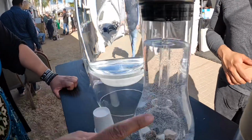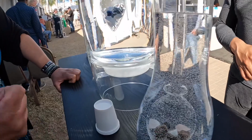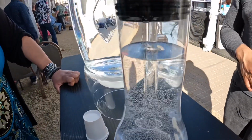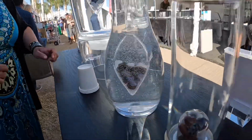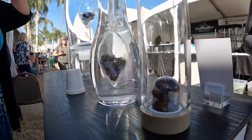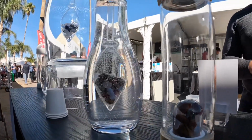If you can see the bubbles in here, the gemstones are also oxygenating your water, and it's also alkalining your water. Oh, is it really? Okay, cool. Absolutely. Interesting. And each of the blends has a different frequency that it gives out, and it's changing the water on a molecular level.